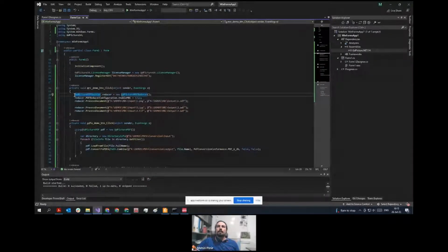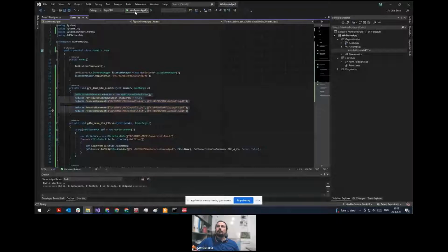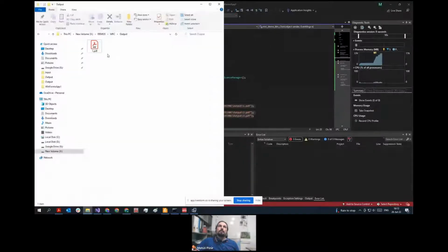So as you can see, we are utilizing these lines of code to process 3 documents from our input, which we have prepared here. I will quickly run the process, just licensing information, and we are running the MRC demo. You can see in the output, we will start seeing the processed documents popping up, and we will be finished very soon. Boom, we are ready. And now we can start comparing the documents.